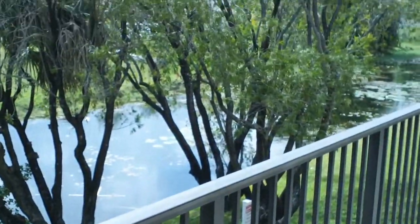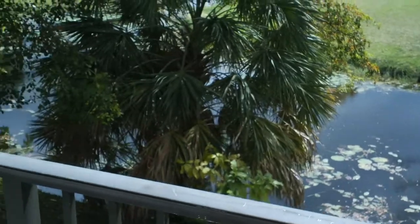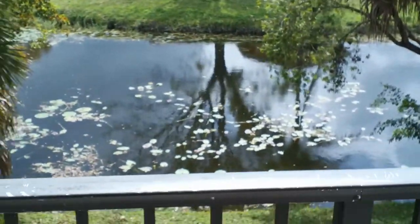We're going to take another quick peek outside of the unit. You have one of the canals, really nice tropical setting here. And there we have it. There is also a pool here at the unit.